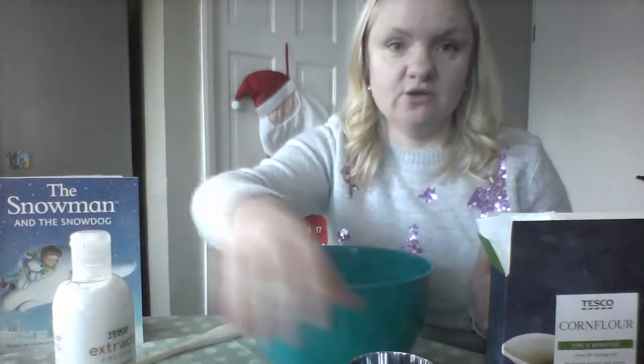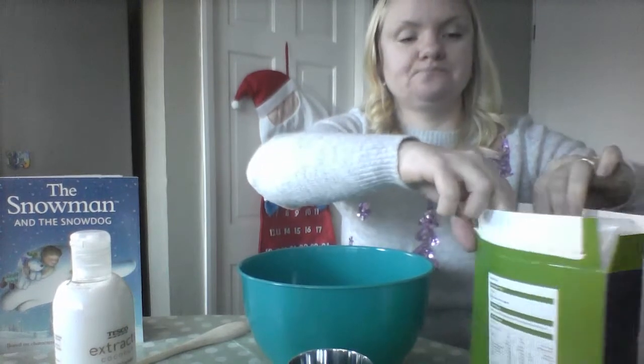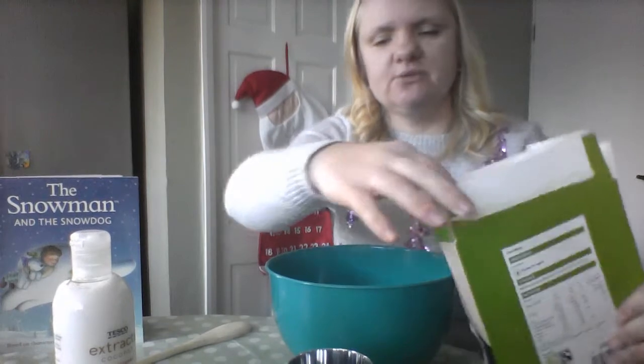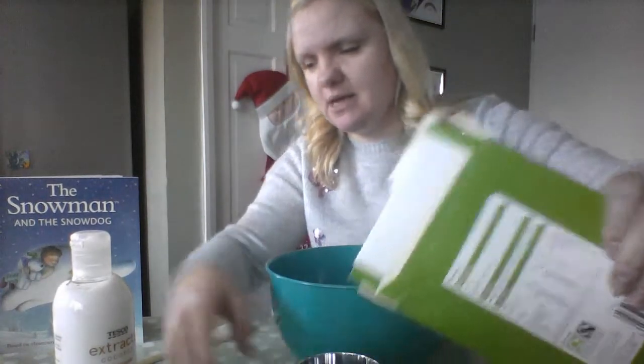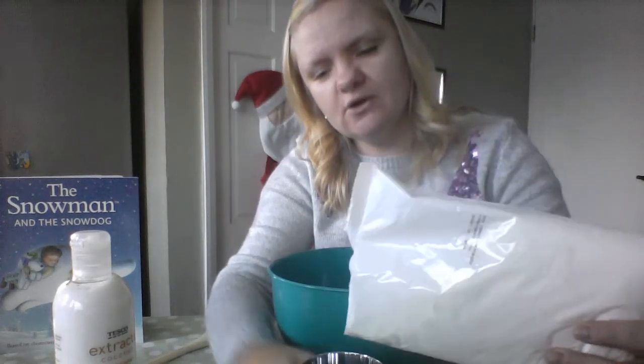So depending on how much you want would depend on the measurements you have, but basically you would have 1 cup of conditioner to 2.5 cups of corn flour, and if you wanted more, you'd obviously just double that. So we'll start that up. So start it in here, just open that a little bit. It might be easier if I take that out of the bag. So I'll have a look.